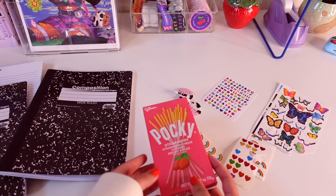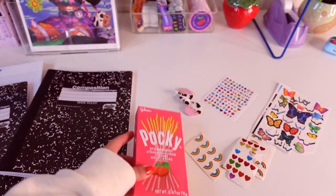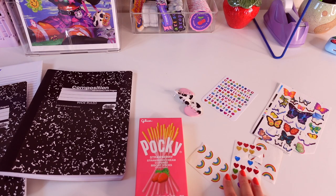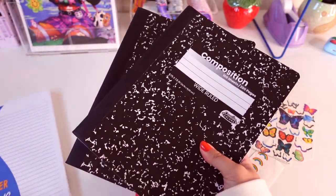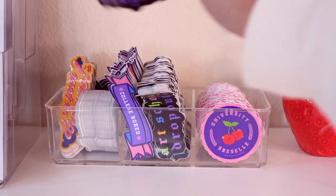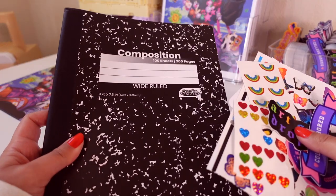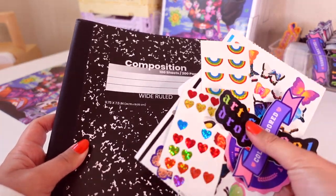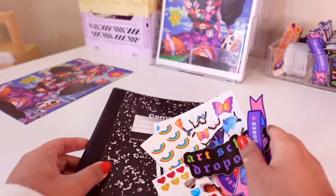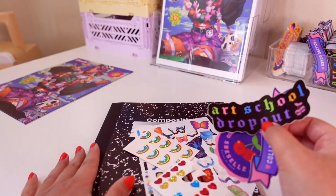These are all the items that I was thinking of incorporating into my flat lay, like these pocky sticks. I have a bunch of stickers that I bought on eBay from the 90s. I also have some composition notebooks and some binder paper to go with the whole schoolgirl theme. So I was thinking of decorating this composition notebook with a bunch of the vintage stickers that I showed you earlier, along with my art school dropout sticker pack, and have that in the background of the print.